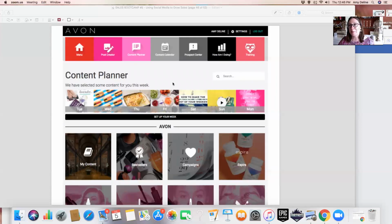So if you have a very busy schedule during the week and you don't have a lot of time to be doing this every single day, but you know that you can set aside an hour each Saturday to set up your social media posts for the week, you can do that in Avon Social. You can sit down, plan everything out for the week, and then Avon Social will take care of making sure it all gets posted throughout the week.